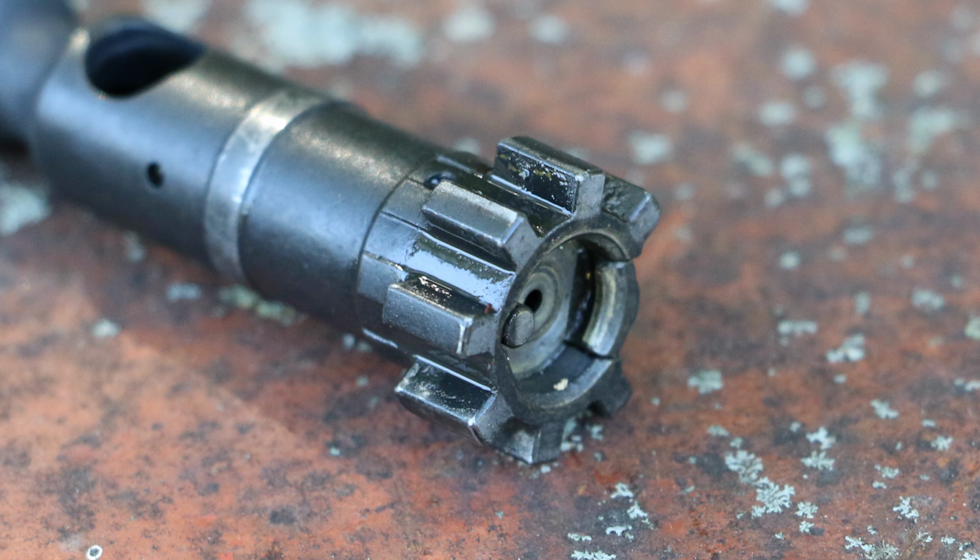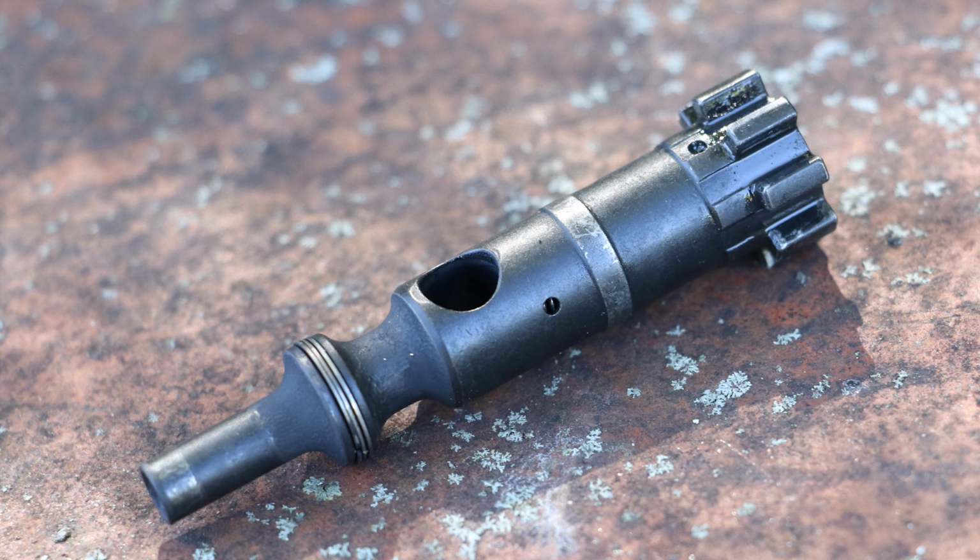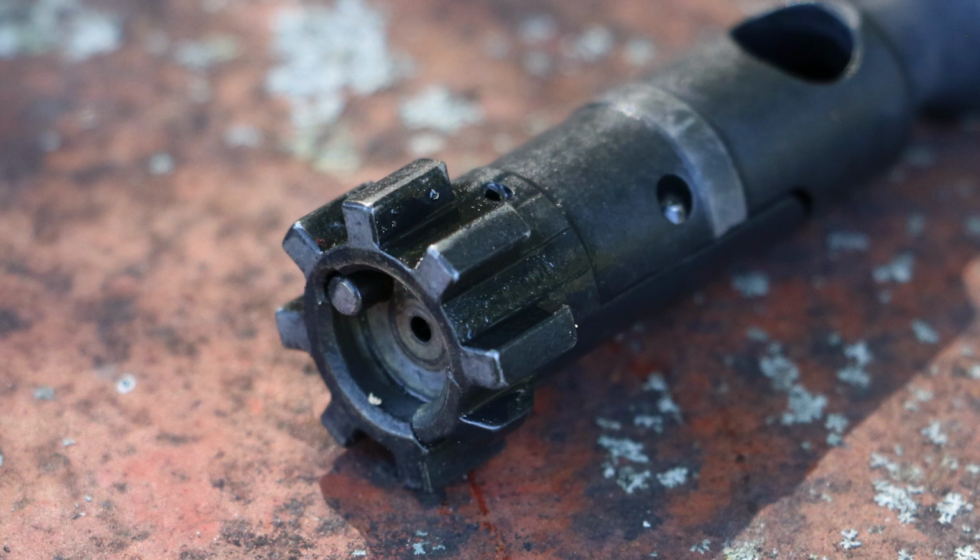The gas rings are still looking good. Right, how are we doing on the gas key? Gas key, that thing is not going anywhere. They really did a good job on the staking. This is how it should be done. And inside of the bolt carrier, on the rear, on the edges, I don't see anything happening.